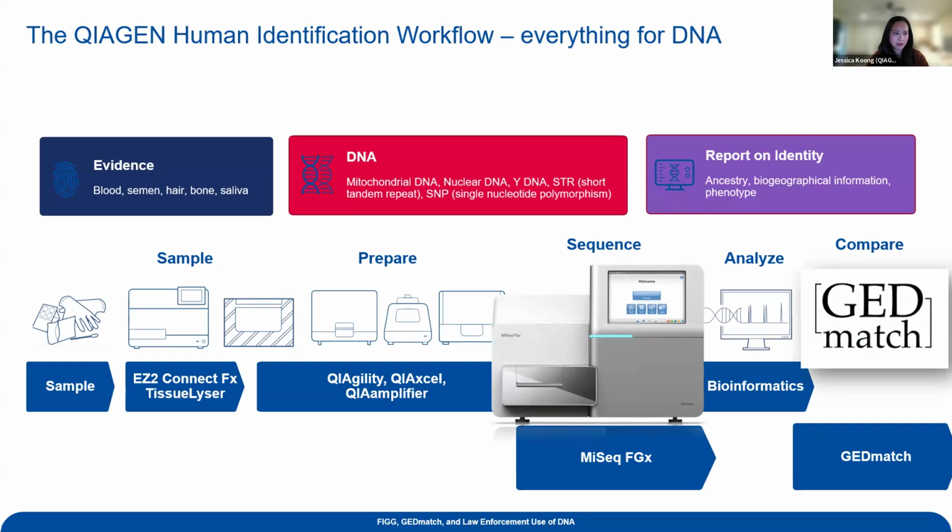But the two that are most relevant in the FIGG world are a DNA sequencer, in this case the MiSeq FGX, and then that website JetMatch that I've mentioned previously, the genealogy website. So these two product offerings are what makes us so interested in FIGG, not only with law enforcement utilizing it more to solve cases, but also educating the public on how they should think about FIGG and if they are willing and comfortable with how to participate, which I'll tell you about in a moment.